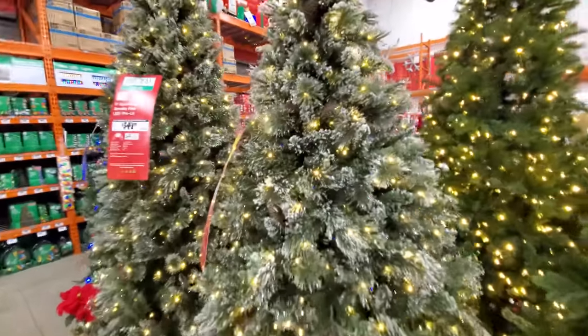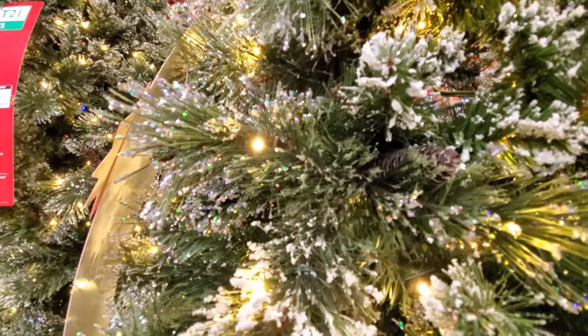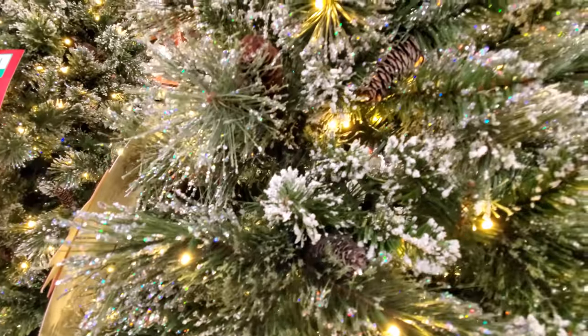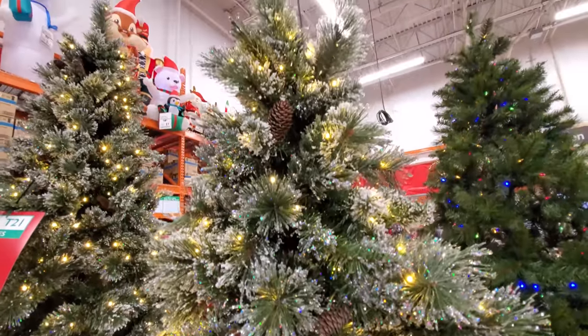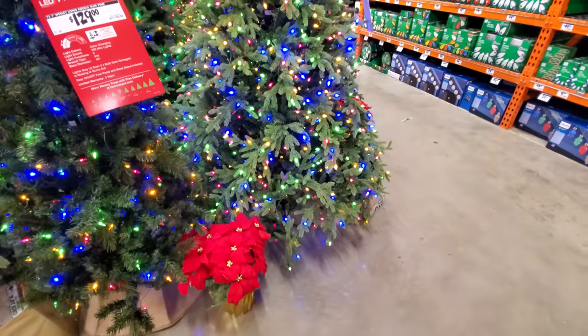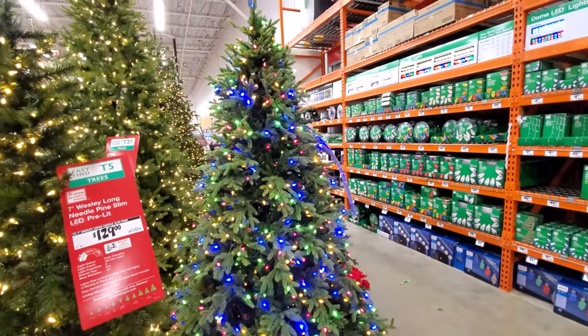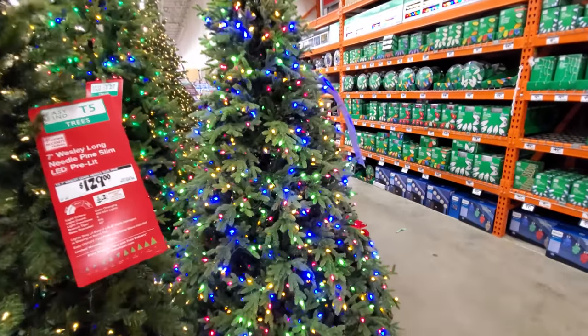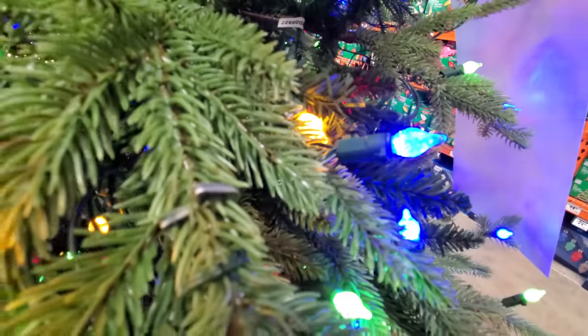I love this kind over here too that looks like it has frost on it. Look at this. That is really cool. Oh, there's pine cones on there too. Pretty cool. Look at this one too, blinking faster from white to colors. That looks really cool. I love that. And look at the style of bulbs. I really like those too.